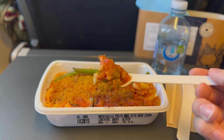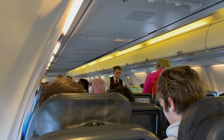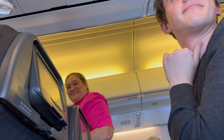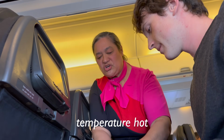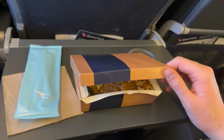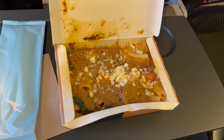Along with my meal, I got a bottle of water. The crew also offered to give me another drink, but they seem a bit busy, so I decided to wait for the regular meal service to commence and I'll get a drink from the trolley. Regular meals today, you've got chicken with thyme and potatoes, or lamb and rosemary ragu. My partner went with the lamb option.